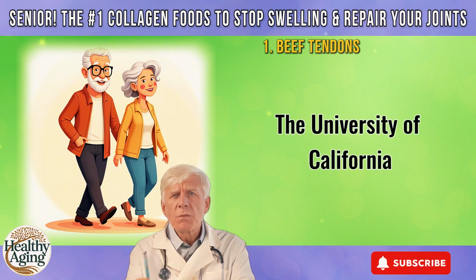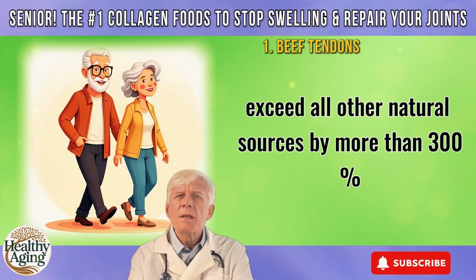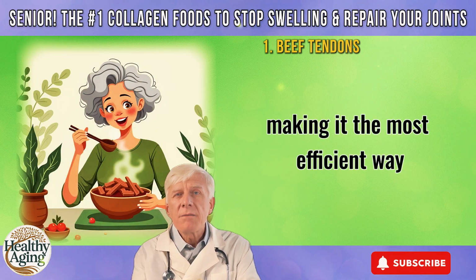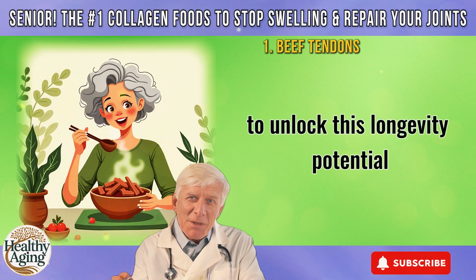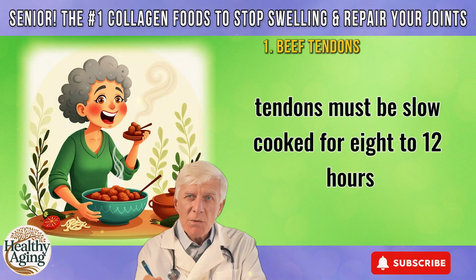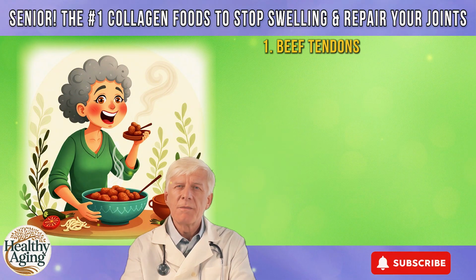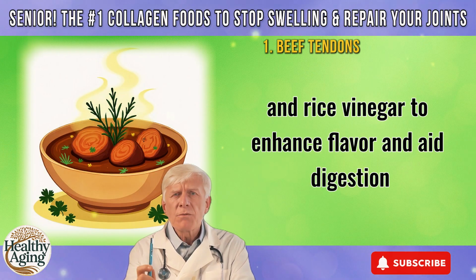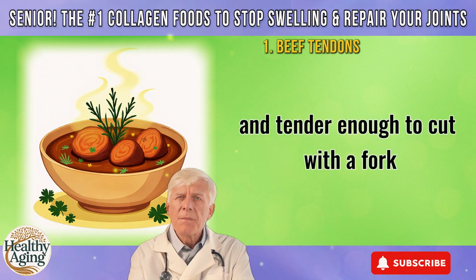The University of California study confirmed that tendon collagen absorption rates exceed all other natural sources by more than 300%, making it the most efficient way to deliver joint healing nutrients to aging bodies. To unlock this longevity potential, tendons must be slow cooked for 8 to 12 hours until they become soft, jelly-like, and easily digestible. Cook with garlic, ginger, and rice vinegar to enhance flavor and aid digestion. The final texture should be gelatinous and tender enough to cut with a fork.